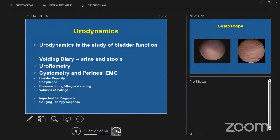Now, urodynamics is another useful study in neurogenic bladders, which we have started doing at our institution. And urodynamics is a study of bladder function. What basically is done is that a small catheter is introduced in the urinary bladder, which can both fill the bladder as well as sense the pressures within the bladder. So what we do is slowly fill the bladder to simulate the act of a bladder normally filling, and simultaneously take pressure readings to see what kind of pressures this bladder generates.